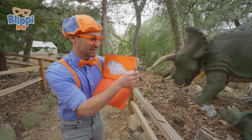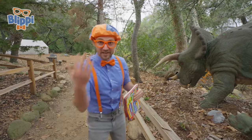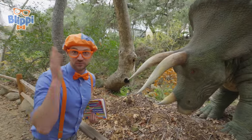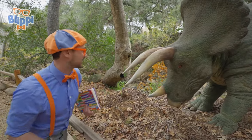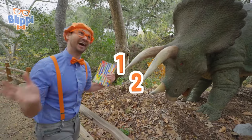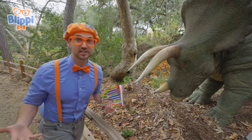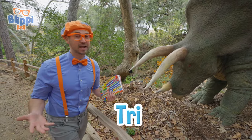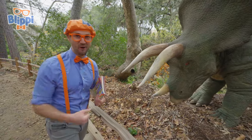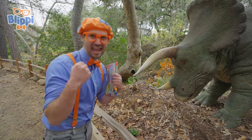You know what kind of dinosaur that is? Yeah, it's a triceratops. Do you know how we know? Come here, I'll show you. All right, do you see the horns? Let's count them together. One, two, three horns. Its name is Triceratops. Tri, T-R-I. Tri means three. So this is a Triceratops. Wow, good job. Well, let's keep exploring and see what other kinds of dinosaurs we can find.